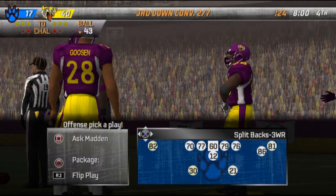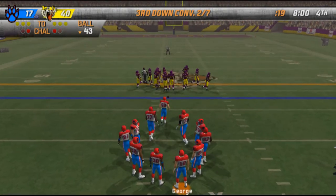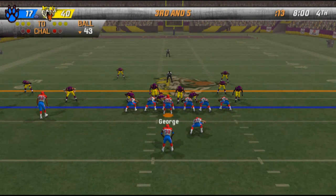And we'll start the fourth quarter. Third and five coming up. Ball on the 43-yard line. The offense has had trouble moving the sticks on third down so far.